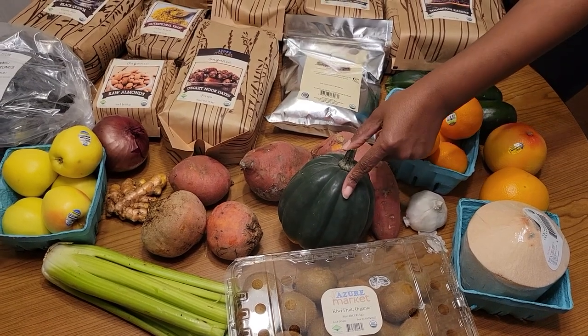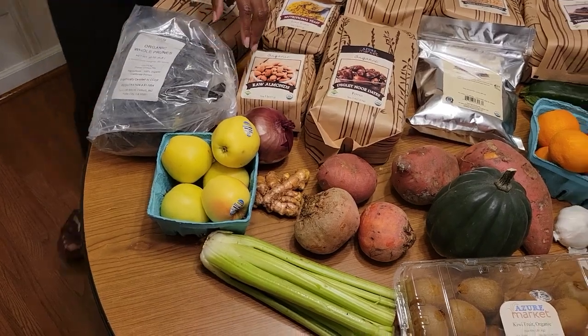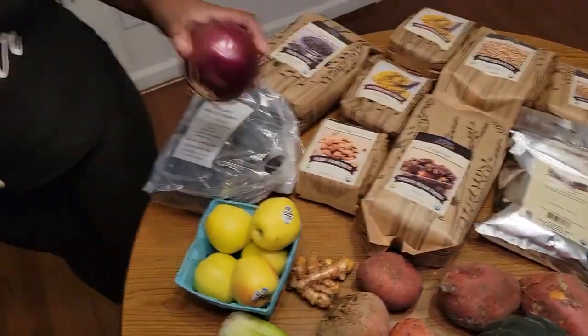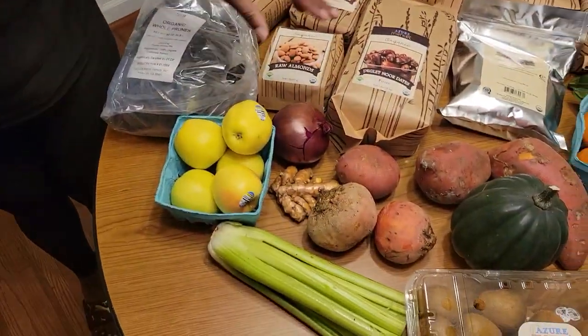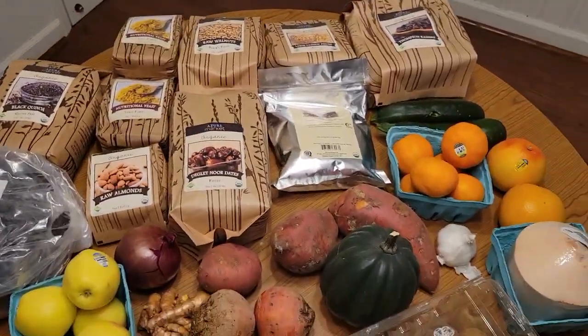Can't remember the name again. Say, man, what was that thing called again? Acorn squash. Acorn. According to my daughter, who is a chef, she knows a little better than us. This is supposed to be acorn squash. Onion. We got turmeric, celery, and some apples and kiwis. Yeah, and it's a lot. It doesn't look like a lot, but it's a lot.